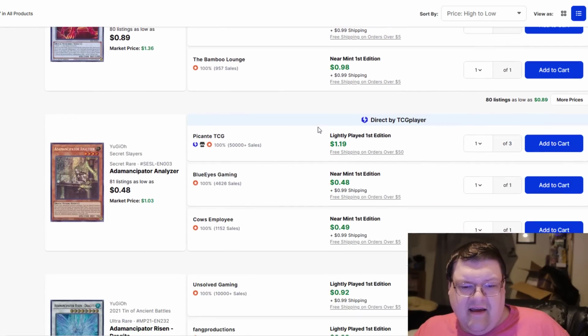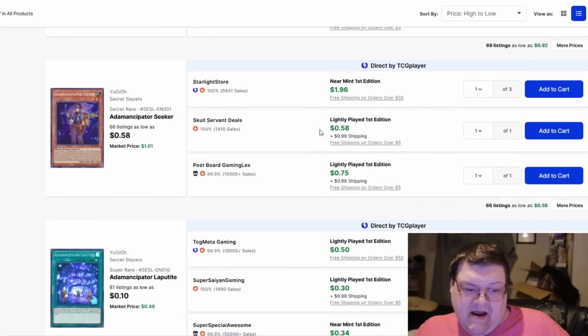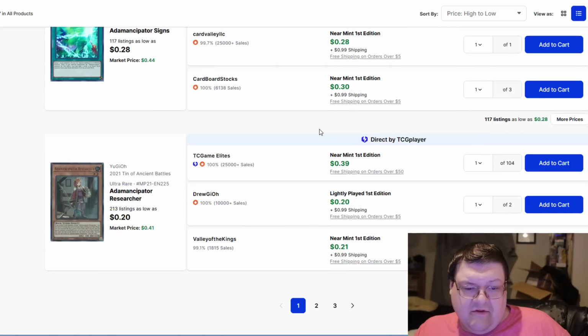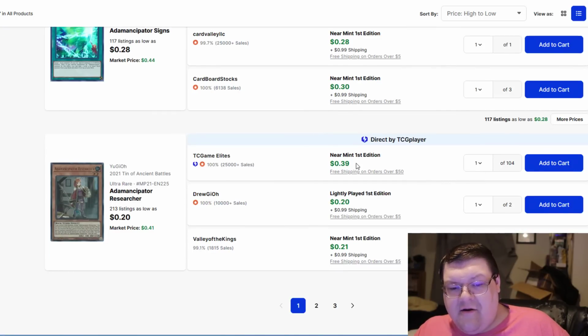The rest of this deck is literally nothing for the most part, which I still will say this. Being able to pick this deck up, extremely good. I mean, low rarity versions of Researchers, they're 40 cents. Make sure you have a set of this stuff in case something ever actually takes off with it.